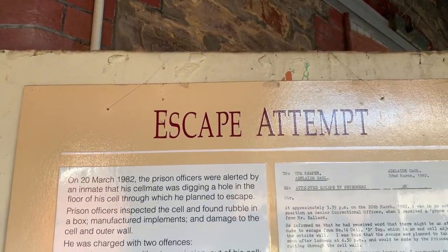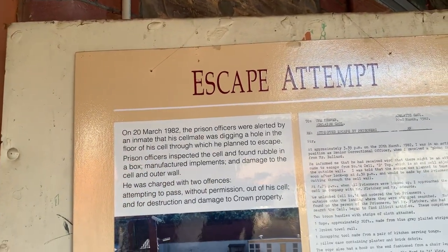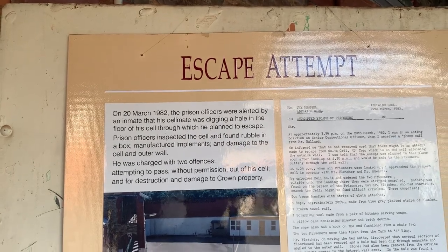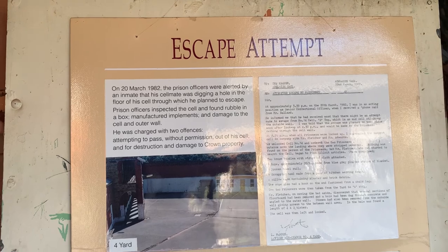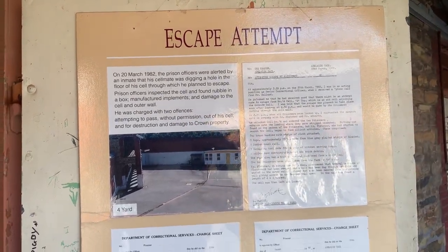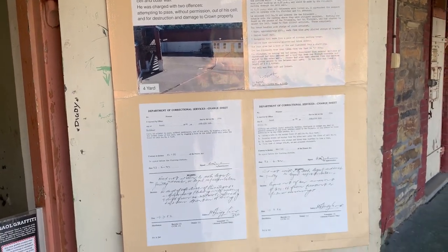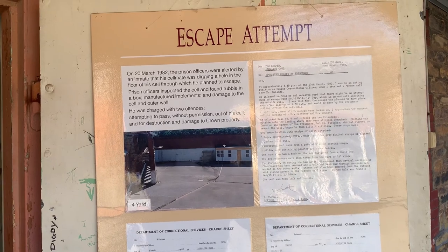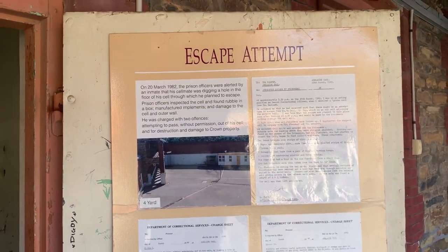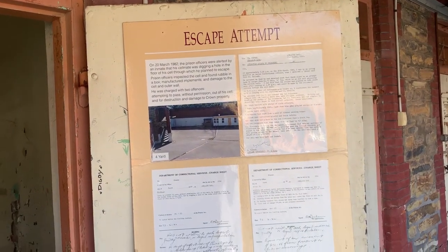There is an interesting story of a prisoner who tried to escape from this jail in 1982. A prisoner started digging to escape, but his inmate informed the officers about his plan and he got caught. Because of that, he got his jail time extended and more punishment for attempting to escape and for damaging the jail property. You can find more information about that escape attempt in this board here.